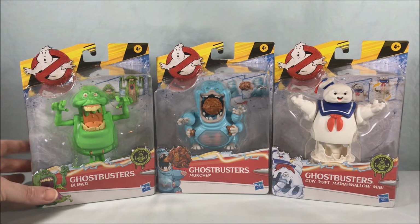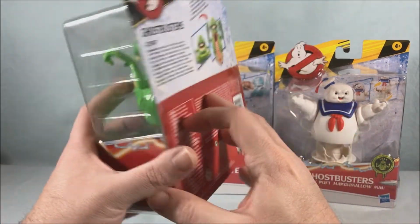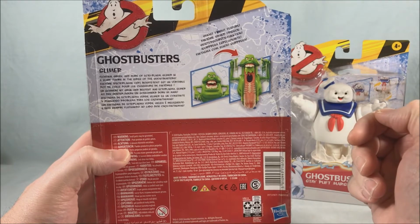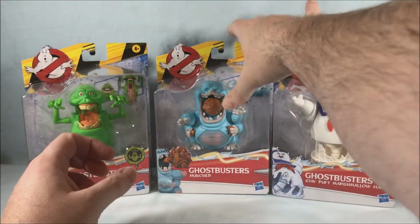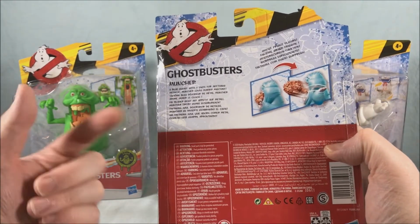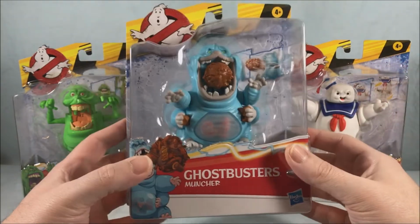So let's take a look at these. Here we have Slimer. Now it looks like we have action features, kind of like the original Kenner ghosts. So his head's going to pop up and his lower jaw is going to pop down. Next up we have Muncher. They also have little bios on the back, which is kind of neat. It says he eats anything metallic, so it looks like he also shoots it back out.